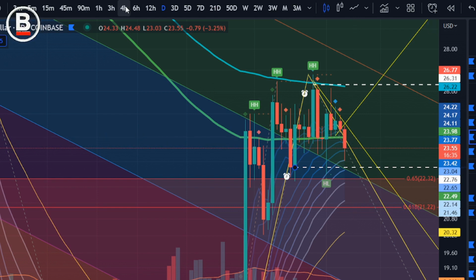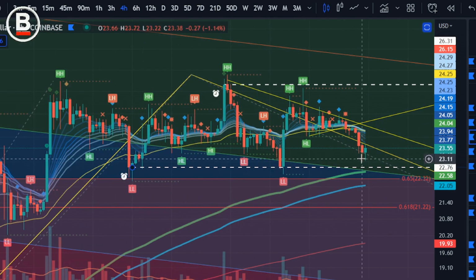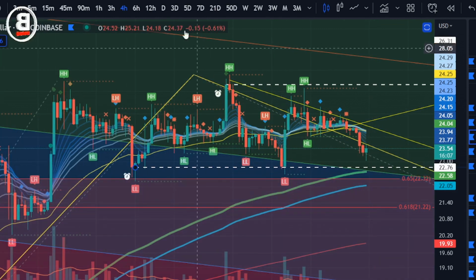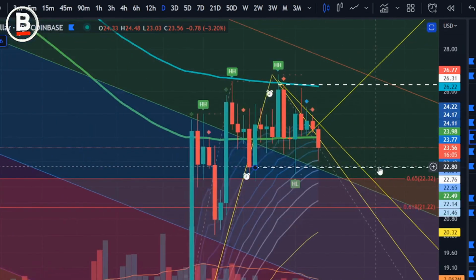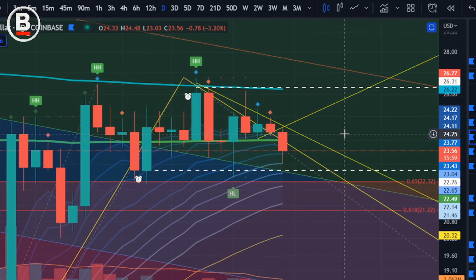To 24. Is that even possible? Well, that would be a huge candle. No. Let's see. That'd be a pretty nice sized candle, but getting up to there would be pretty cool. So we're kind of waiting to see if we're coming down, testing the biggest wave. Go back to the daily. One way or the other.